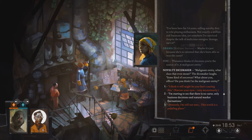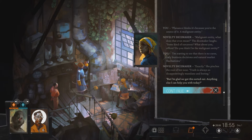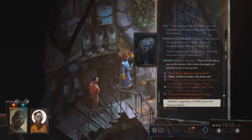Malignant entity? What does that even mean? Some kind of sorceress? What about you, officer? Do you think I'm the malignant entity? Exactly. Truth is always so disappointingly mundane and boring. But I'm glad we got this sorted out. Anything else I can help you with today? That's all she has to say on the subject. She's been thorough and truthful as far as we can see.